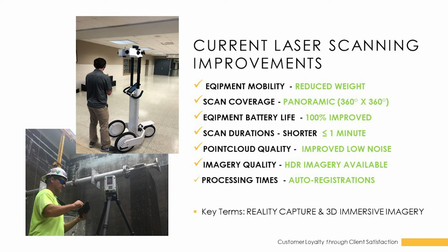So I've talked about it a few times, I'll mention it again. We're now in the world of reality capture and 3D immersive imagery. You can immerse yourself in the reality on your laptop or your phone.